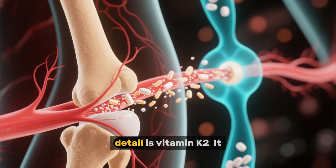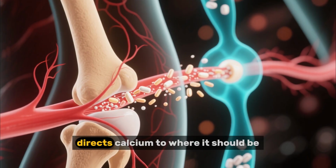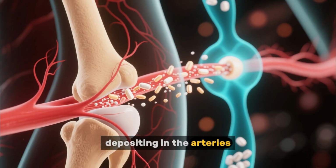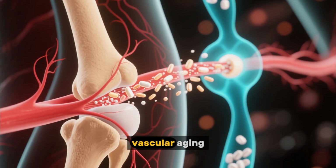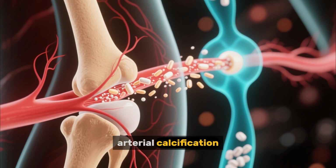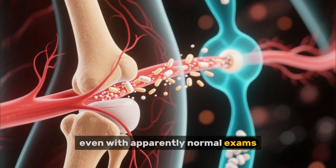Another fundamental detail is vitamin K2. It directs calcium to where it should be, bones and teeth, and prevents it from depositing in the arteries, something that accelerates vascular aging. People with low K2 intake tend to have more arterial calcification, even with apparently normal exams.